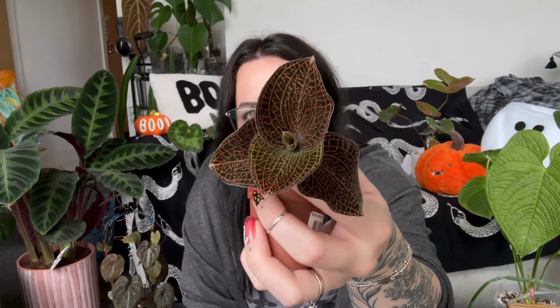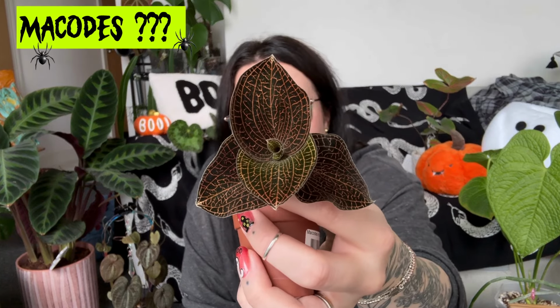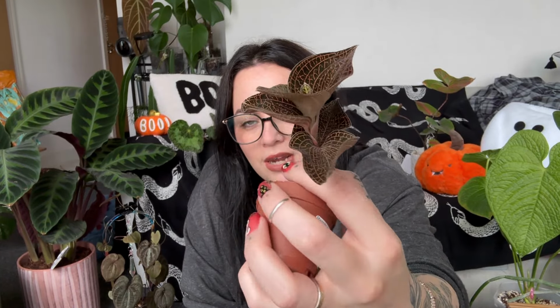Who haven't I spoken about? Oh. This next plant I've just realised is not very happy. It's rotting at the base, so I'll need to do something about that. But this is a jewel orchid. It just says McCody's on the label. I'm not completely sure which one it is, but it's black. So I really wanted to include it.